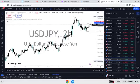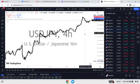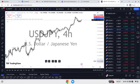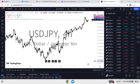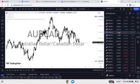Wow. We've analyzed a lot of pairs and only one setup so far. Damn. That's how crazy the market is right now. See? No proper area to actually buy from, because you can see that this has been going to the upside. So I'm looking for specific areas to buy from, not just any random thing. AUD CAD. Let me see what is happening on AUD CAD.